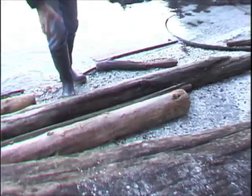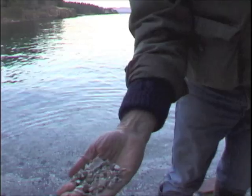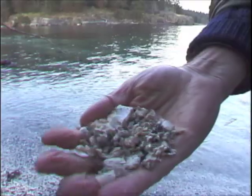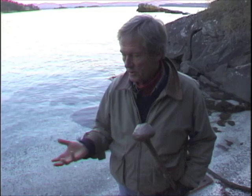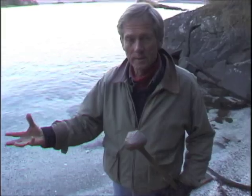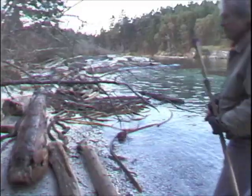Now this shell stuff is an indication this used to be a major camping place for the native peoples, and they would have spent months here, possibly for centuries, maybe even 1,000 years. They would have spent time here gathering shells and eating them, and this shell beach is kind of like a midden. It's an indication of where they spent time over the years.